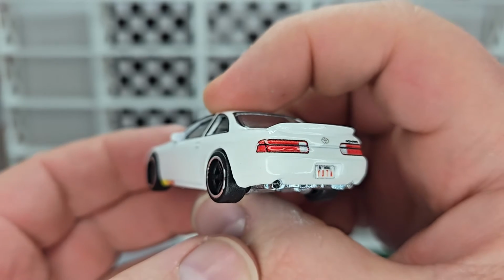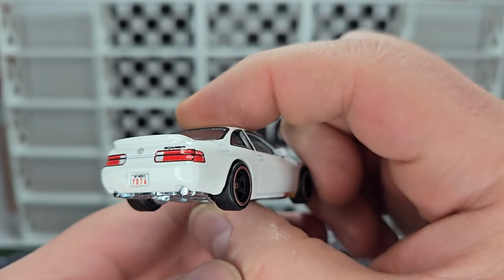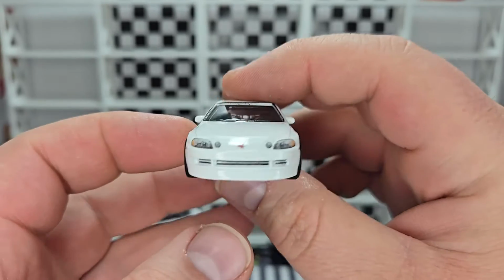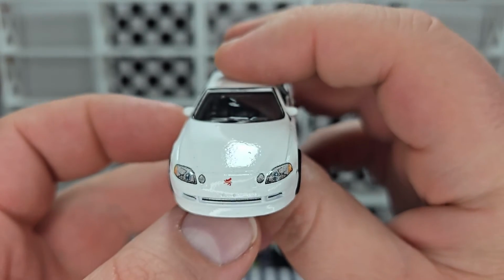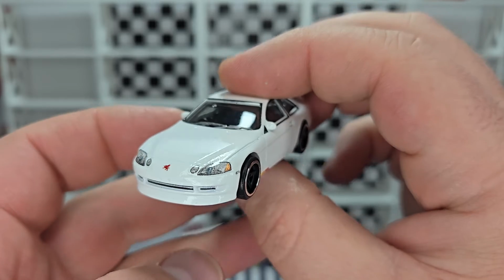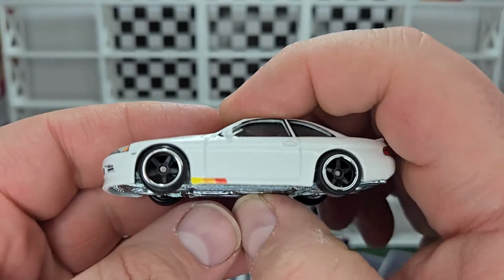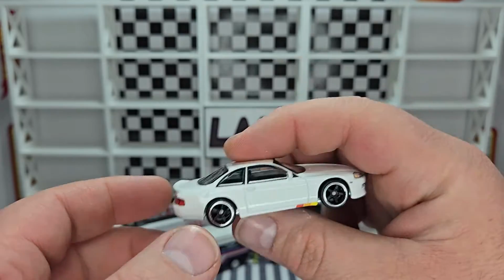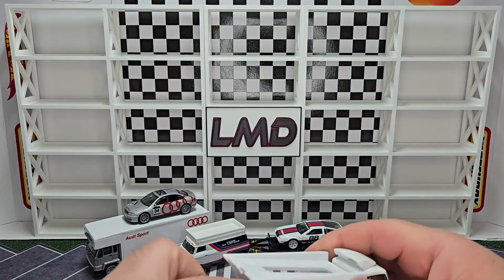Toyota Soarer on the back. The little quarter parts of the taillights have done with the side pass. You can see it's not all that great. They don't line up at all. The Soarer symbol on the front looks pretty good. Headlight prints look pretty good. This is a really, really nice one. Then just a little bit of color on it to match the hauler.